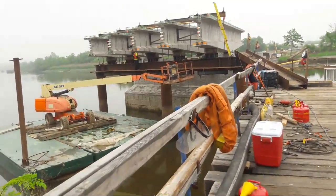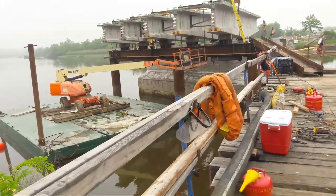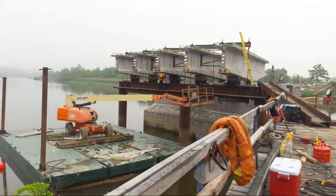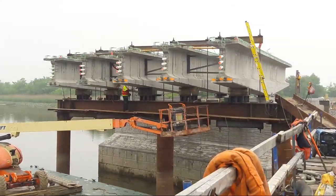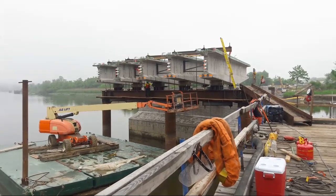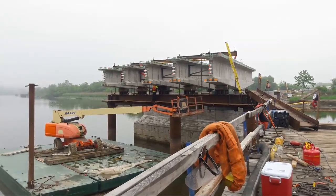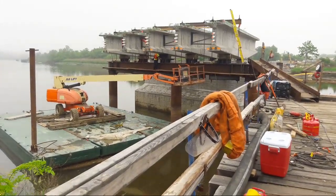Here we go, girders. Yeah, so I can share that with you. 480 feet. 480 feet is the span on this one. Let me see, I'll put you in, hold on.